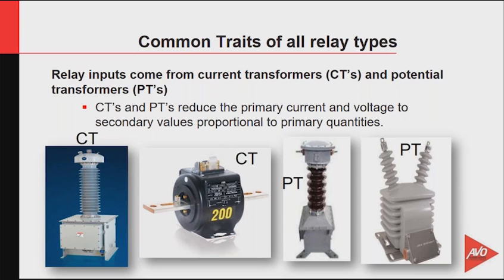but that are safe. So all of our CTs and PTs use a ratioed value of primary to secondary so that we can have inputs into the back of the relay that rarely exceed, under normal circumstances, 120 volts and 5 amps. So notice that the 2 items on the left are CTs, 2 items on the right are PTs, and those will be familiar to you as you work in the power system. All right, so we've got CTs and PTs.